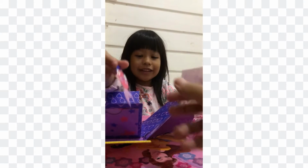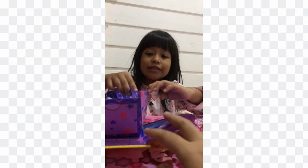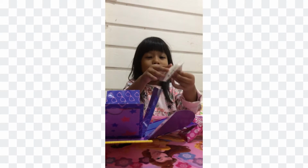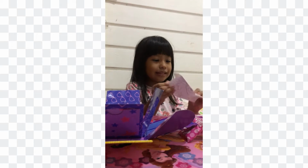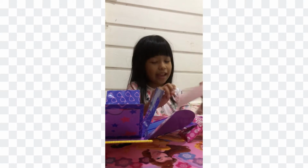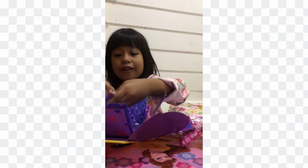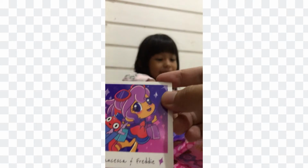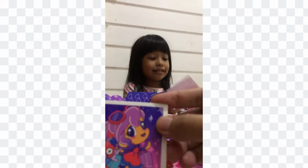There's a chest. We got a fish. Oh, there's another. Yay, it is so cool. Oh, we can color it, I guess. We got this. What is this? Fishy? Yeah, it's a boy fish. We got something in here too. This is the photo of him. Francisca.